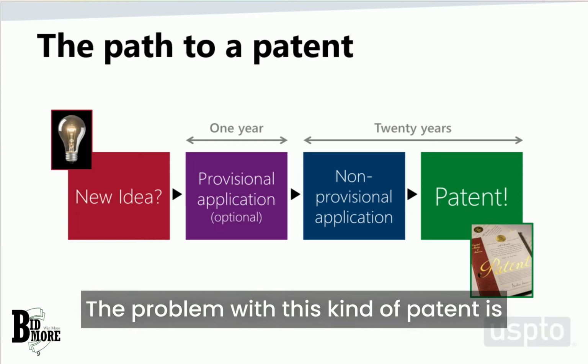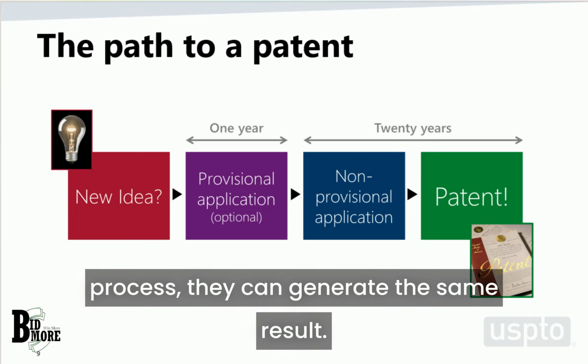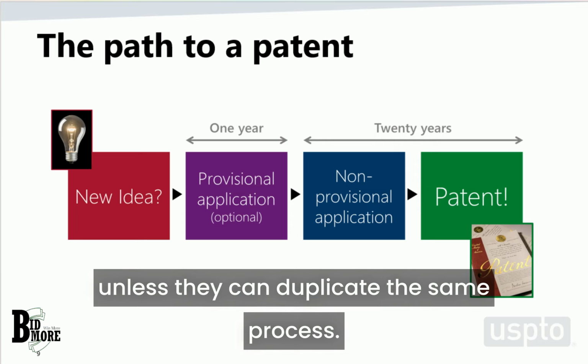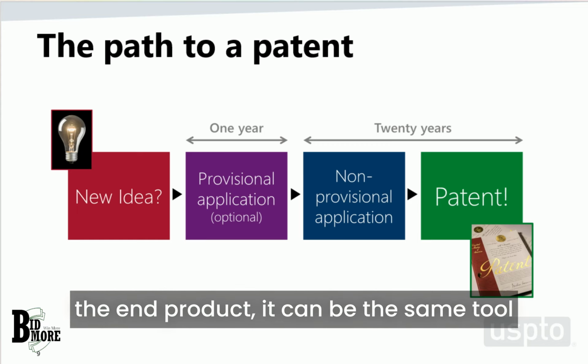The problem with this kind of patent is that for this tire, somebody can come with a different process and generate the same result. So it can only be protected unless they duplicate the same process, but with a different process, they can make the end product. It can be the same.